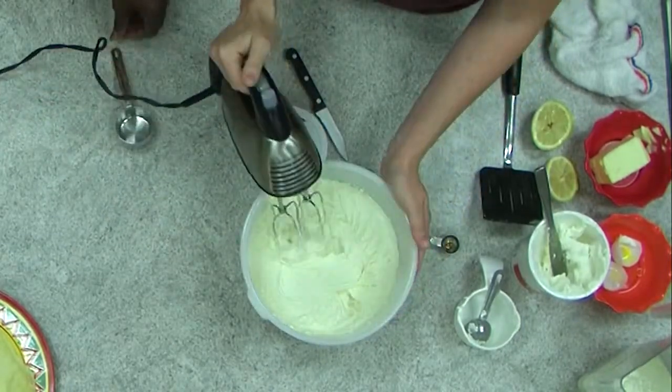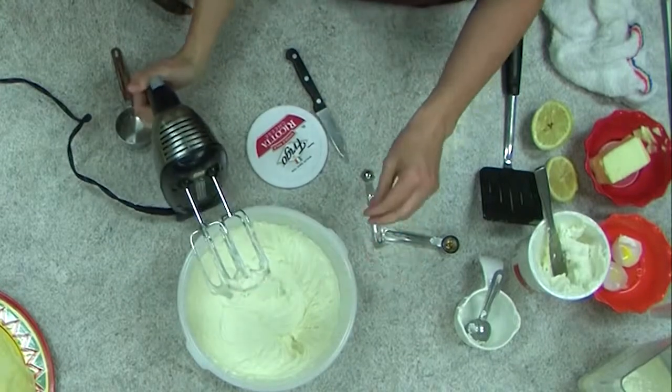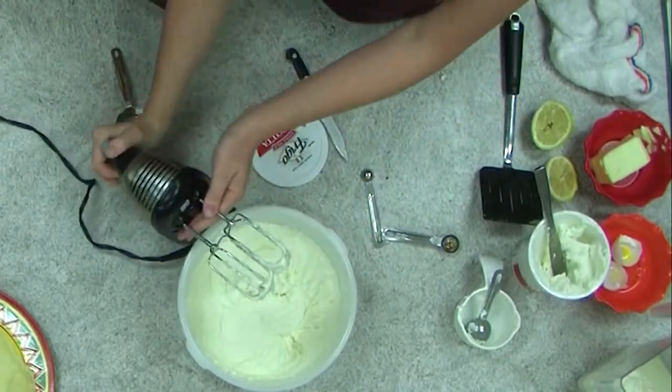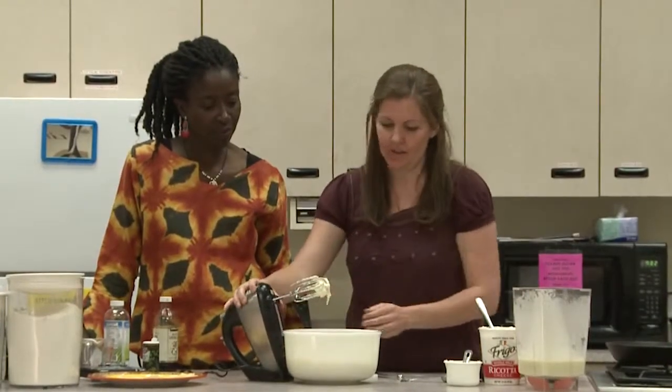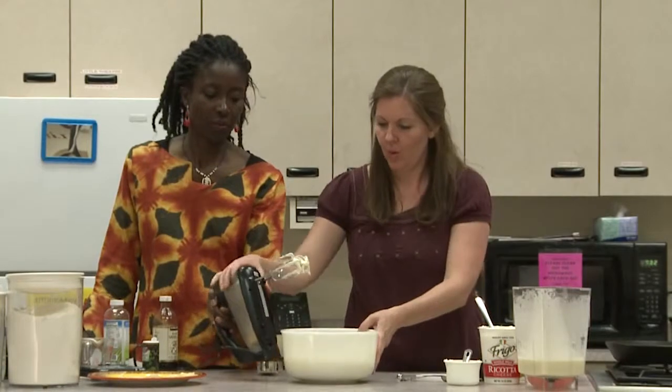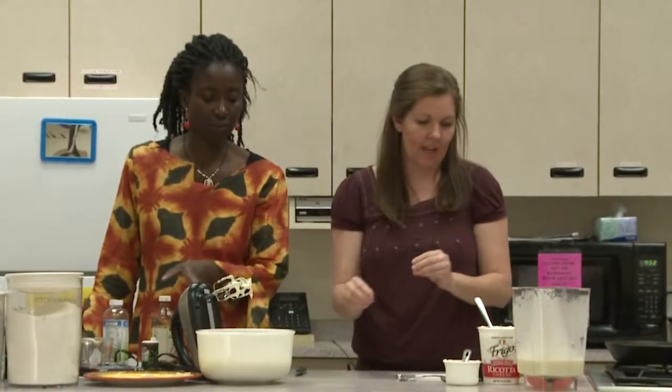Okay. Oftentimes the filling will be a little bit lumpy. It's okay. You know, that ricotta is pretty thick, and we'll just leave that there. All right, so we'll leave that for a minute, and we are going to get started on our blueberry sauce.